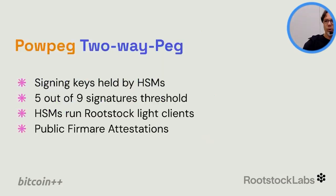So we developed for Rootstock the two-way peg, what we call the PowPeg. This is really the evolution from a standard federated multisig into something that is much stronger in terms of security. We have signing keys participating in this multisig, secured by HSM devices, hardware security modules, that are tamper-proof, with state-of-the-art secure element based technology. We have a 5 out of 9 signature threshold.